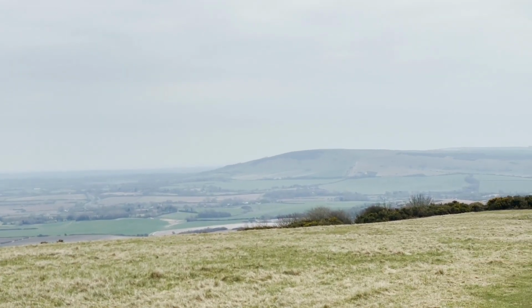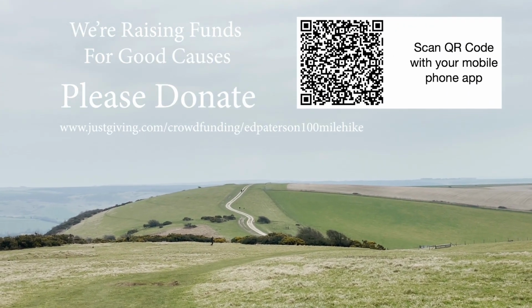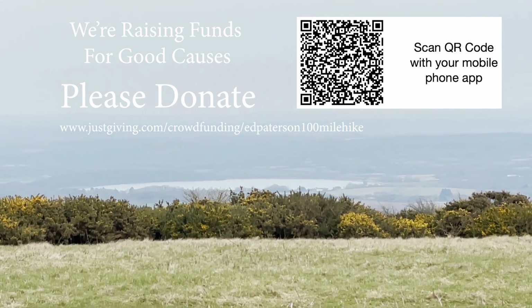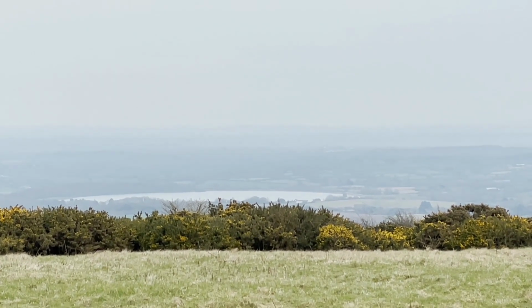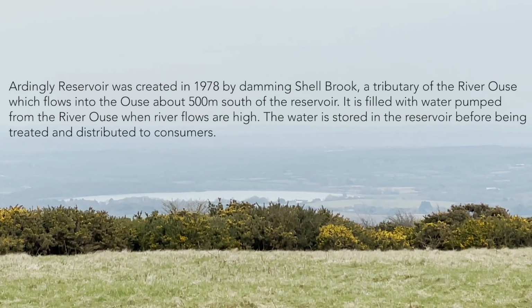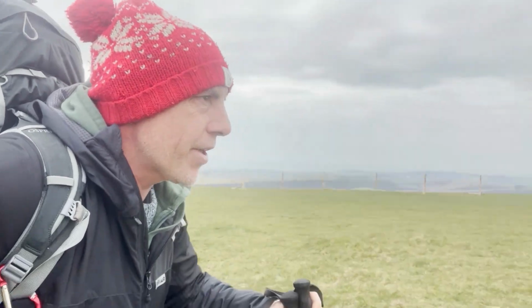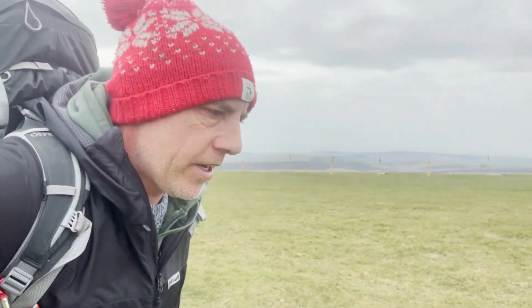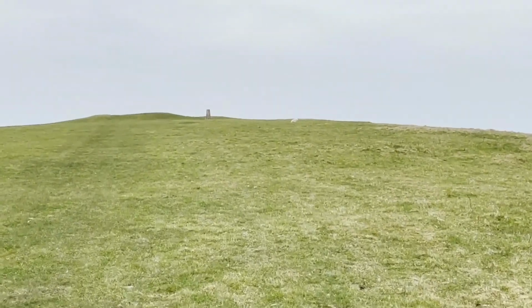So as you can see, I've tracked along this path all the way along there. So there's Ardingly Reservoir over in the distance. Here's a little bit of information about that. Coming up to the top. So I think we're pretty much out of the beacon. I'll turn you around so you can have a look. There it is in the distance. That's gonna be awesome when we get there.